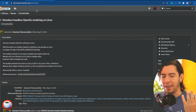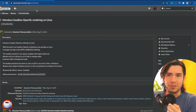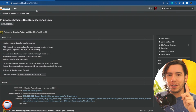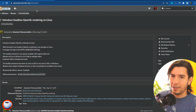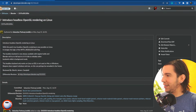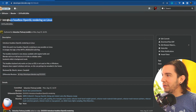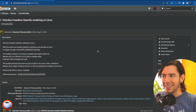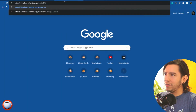What does it mean? Headless is not like you decapitate Blender, but you basically run it in the background, from the terminal, or you run Blender on a render farm. And this is when it becomes handy, because you could technically render Eevee on a render farm. This wasn't so easy before. This opens so many possibilities. Only available on Linux so far, at least as of this commit. But isn't it exciting? Although most render farms are probably going to be Linux, or they should be, because it's much faster.